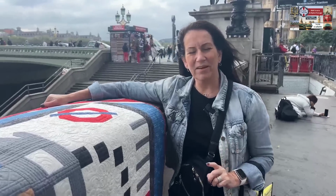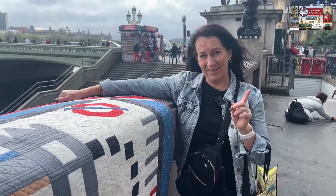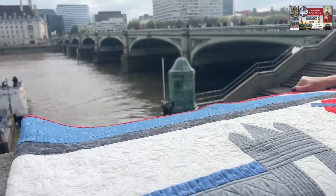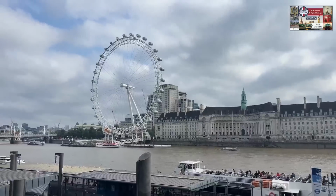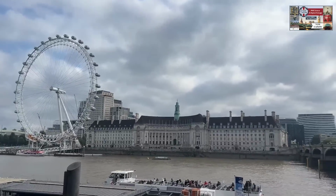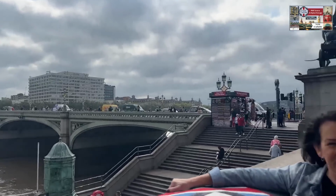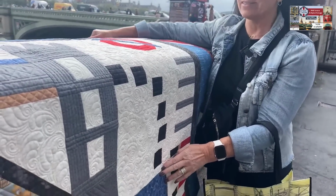I think one of the tourist attractions that is a must to do in London is the London Eye. It really creates a great overview of the city for you. You can see the whole city, plan your trips where you're going, get some good photos, and of course, we have it as a part of the quilt.